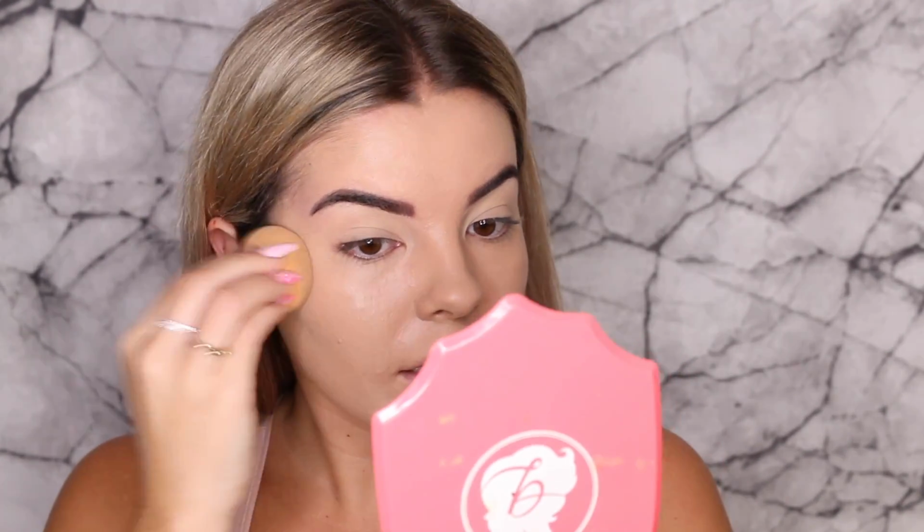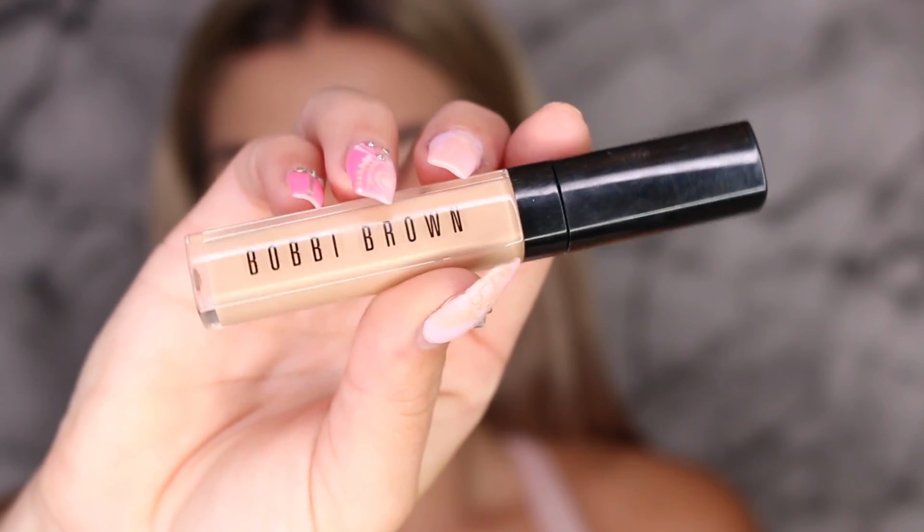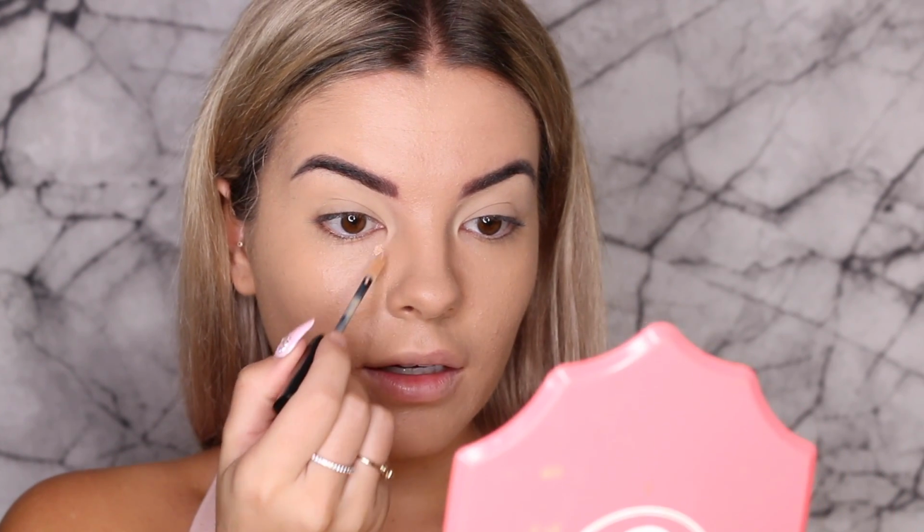I have to do quite a bit of bronzing because it's a little bit light for me. But for concealer, I tried to look for one that I haven't used recently in my videos. So this one is the Bobbi Brown Instant Full Cover Concealer. So I'm gonna pop that under my eyes.